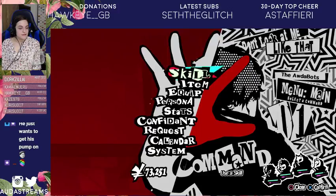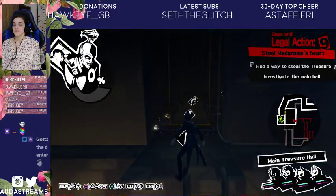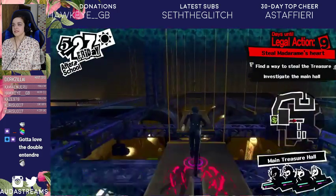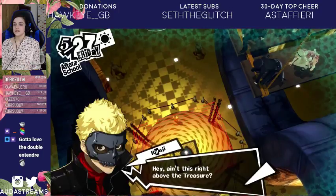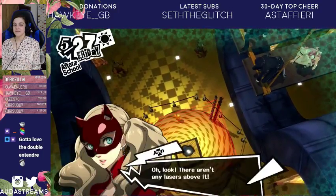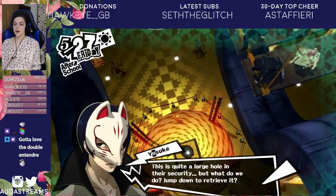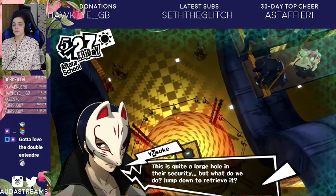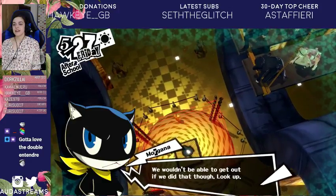Okay. I have something. So we're just jumping across the ceilings here. Whoa! Hey, look! Ain't this right above the treasure? Oh, look, there aren't any lasers above it. This is quite a large hole in their security. Jump down to retrieve it? We wouldn't be able to get up if we did that, though. Look.